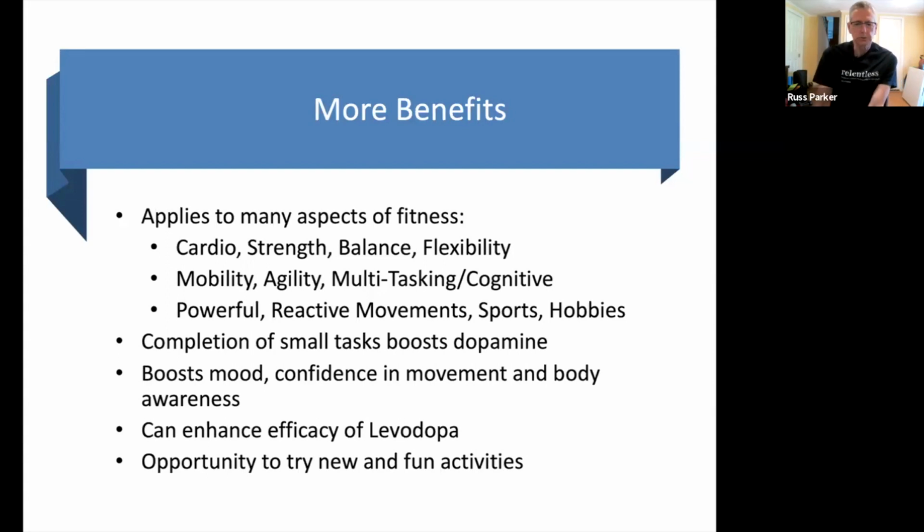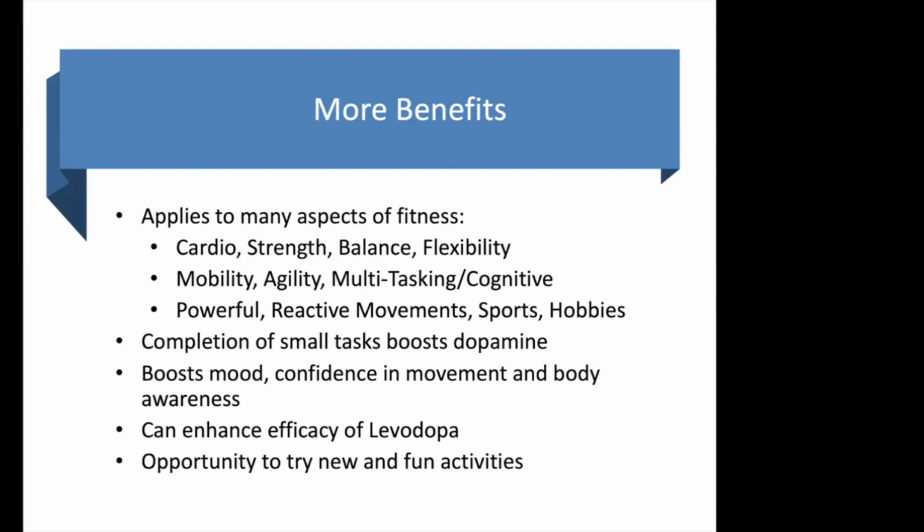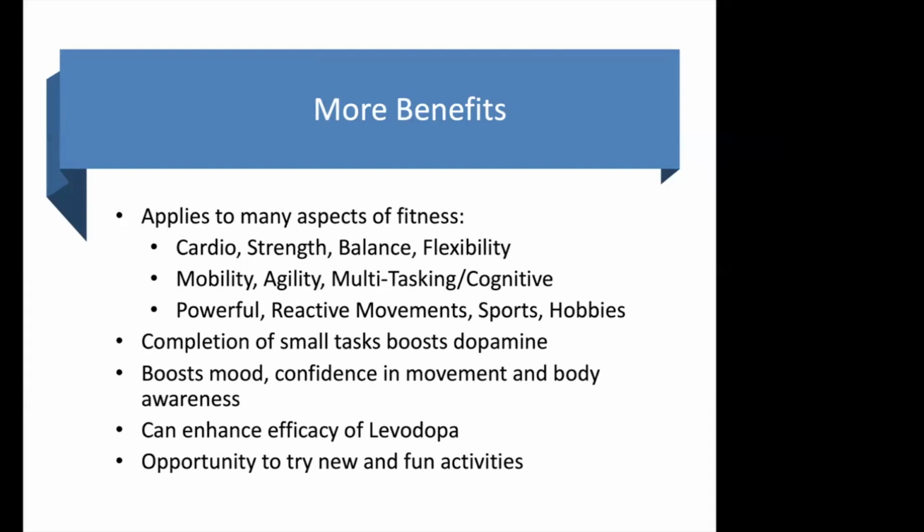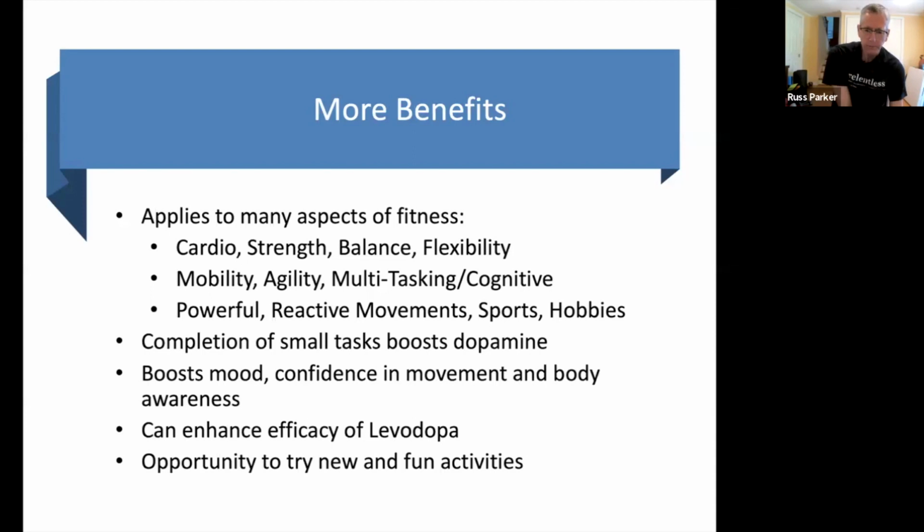So this concept applies to many aspects of fitness, whether it's cardio, strength, balance, flexibility, mobility, agility training, doing multitasking and cognitive training. And then, they talk a lot about it for fighting Parkinson's symptoms. Powerful reactive movements are good. So you could do little sports kind of things to work on your reaction and speed.